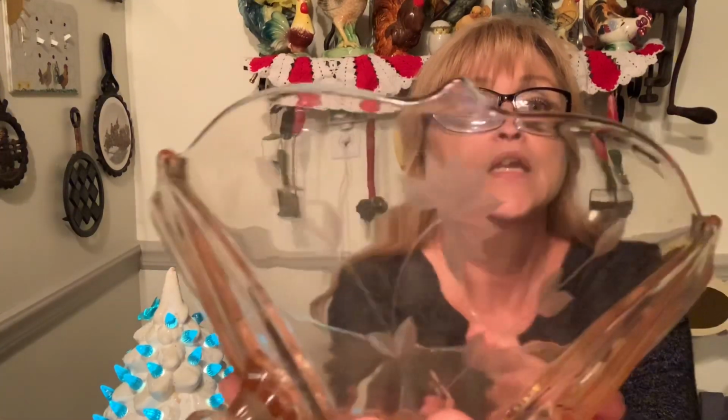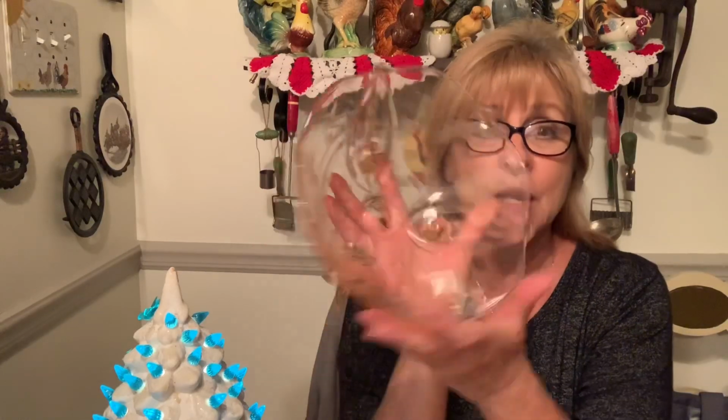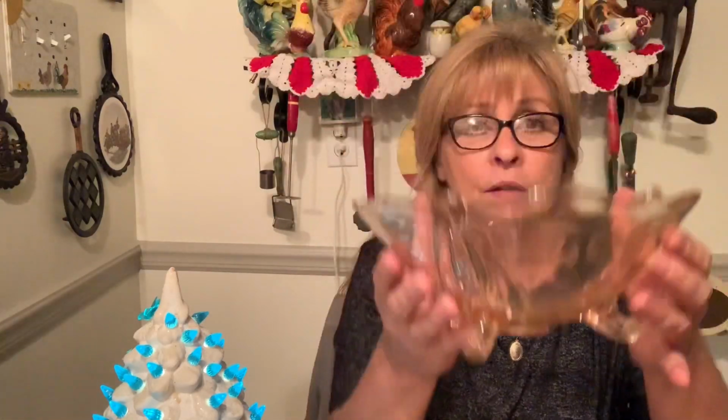I bought two items from this one lady and this bowl, this beautiful pink depression glass bowl. It has that beautiful floral etched frosted pattern. I haven't washed it up yet and it has the little feet. Beautiful, very pretty. I think she charged me $1. And the other two things, that was $2.03. I think it was $3.50 altogether from what I bought from her.